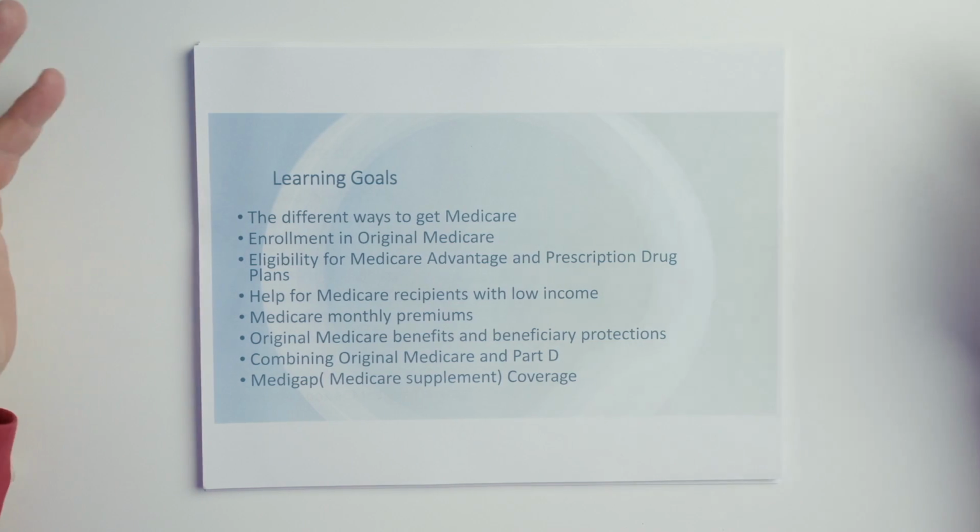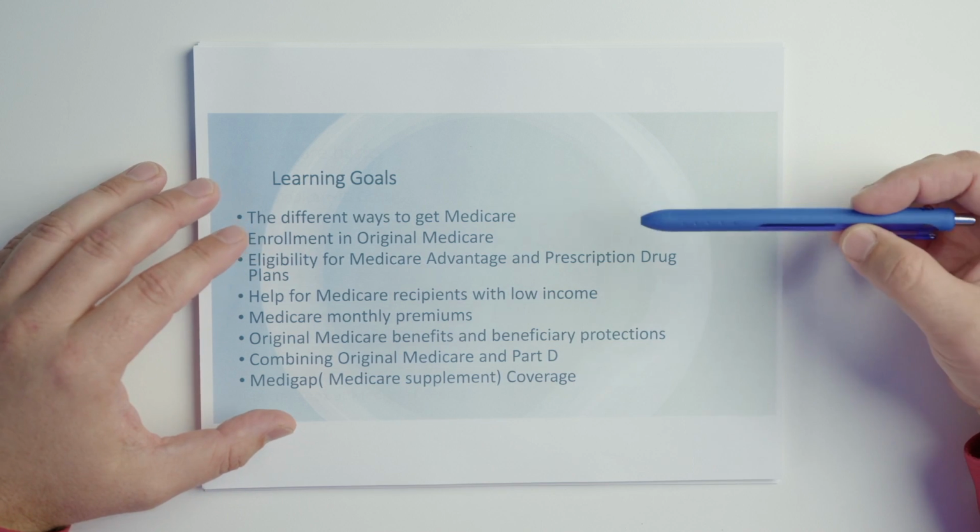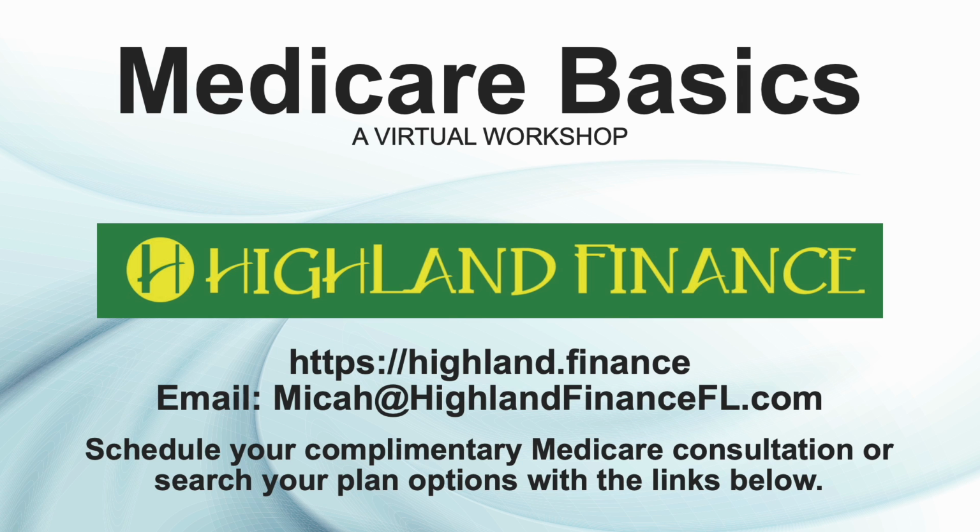The topic today, Medicare. We're going to be going over the different ways to get it, the different reasons to have it, different costs to you, and learning goals. With Medicare today, we're going to be going over the basics.